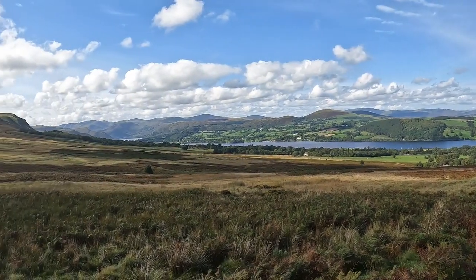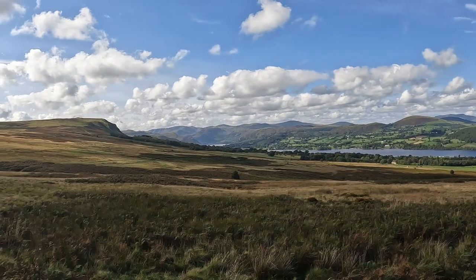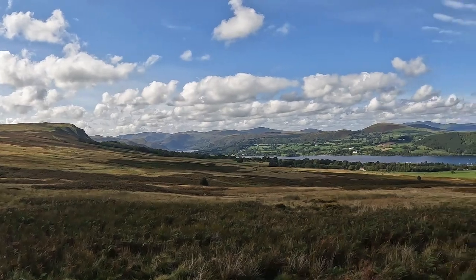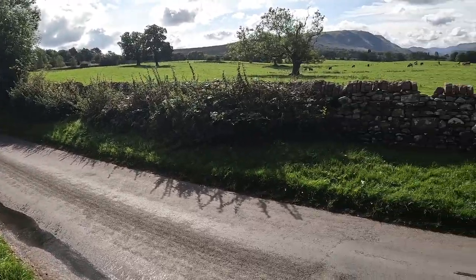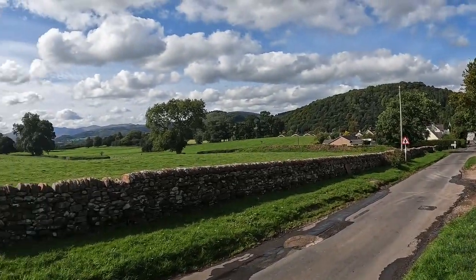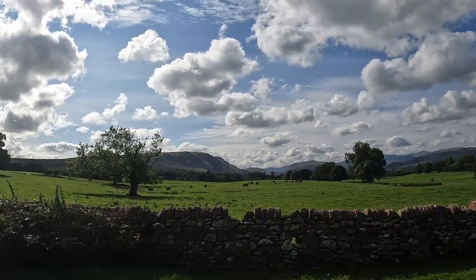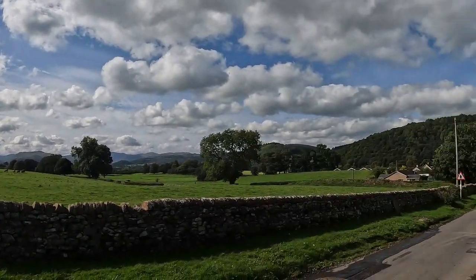Cracking day today. Nice to be able to see right down the bottom of Ullswater from here as well. We're not quite down to Glenridding, but just before it. But anyhow, let's crack on. Hydration to be done. Back down into Pooley Bridge itself, and looking out over to where we've been today. Magnificent weather. I met some lovely people on the walk. Anyhow, crack on.